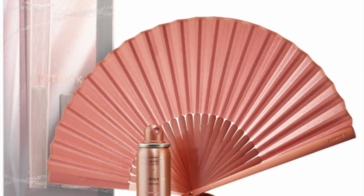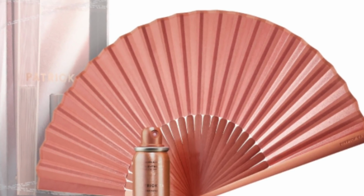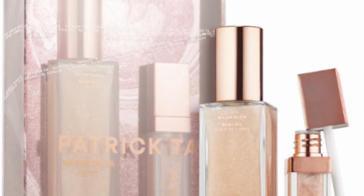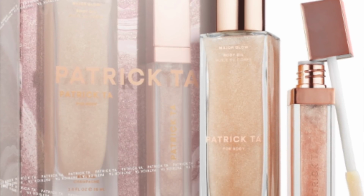Well, they released a couple of holiday sets. One is the Major Glow She's Extra Duo. It's $32. It includes the highlighting mist in the shade We Love Her, as well as the setting fan, you know, that famous fan that everybody has been using. And then the other one is the Major Glow on the Go. It's $35, and it contains the body oil in shade A Dream and the lip shine in shade She's Expensive.